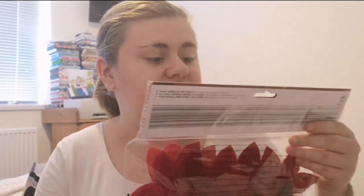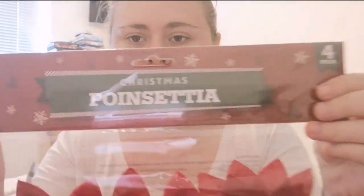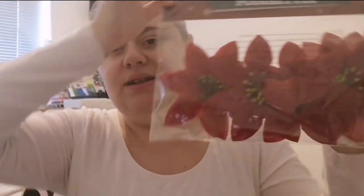I picked up these Christmas poinsettia, I can't pronounce that, but these beautiful red flowers. Now these are for a craft that I'm doing, a DIY. This year I've decided to make my own door wreath. I've never had a Christmas wreath before, so I thought I'd make my own, make it a little bit extra special. The only thing I forgot to pick up in Poundland, actually I was looking at the lights and they didn't have any of the lights I wanted. I want some string lights to put round the wreath so that it glows up in the night. But I've got these to go round the wreath.